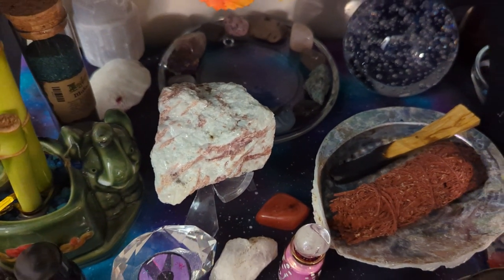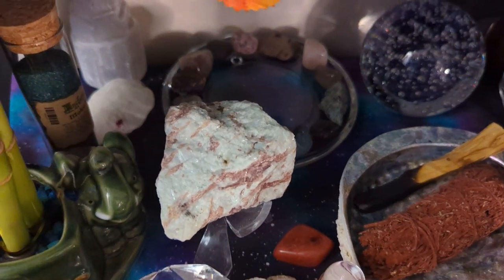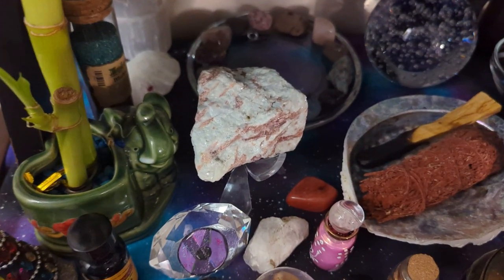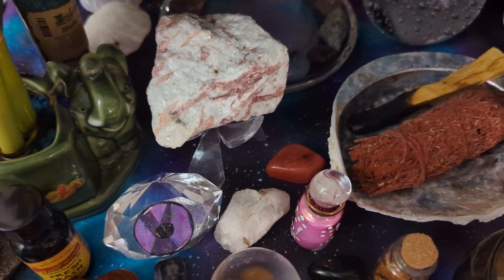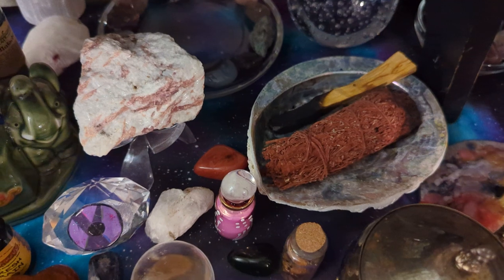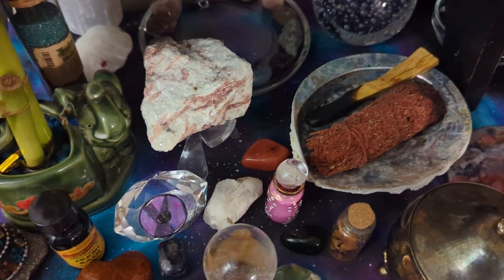A selenite tower. Some malachite. Shaved malachite. There we go. And that's marble right there. I believe that's with a ruby stuck in it. Pretty cool stuff. A big thing of pink tourmaline, of course. And then Palo Santo is usually what I use, but I believe that's dragon's blood sage right there.